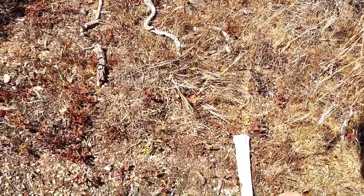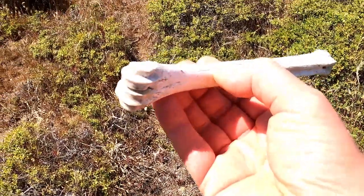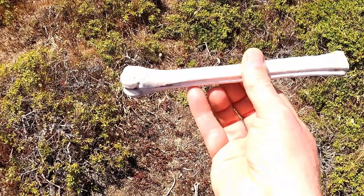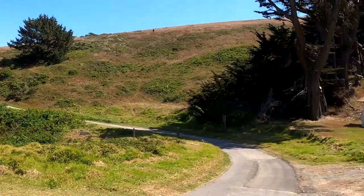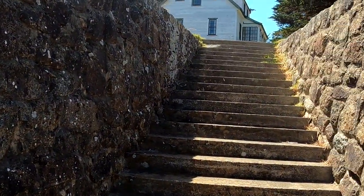Here's a bone. Anybody a bone expert? What do you think that's from? It's all garage here. And on this wall, there's some kind of plaque for this house.